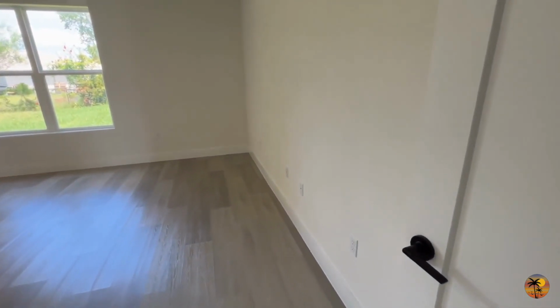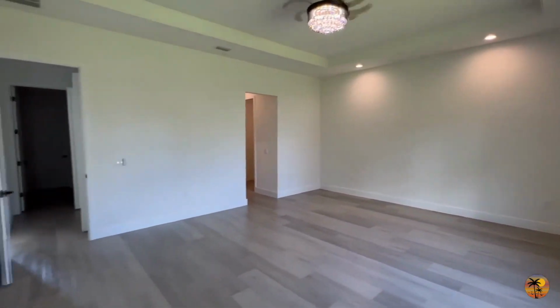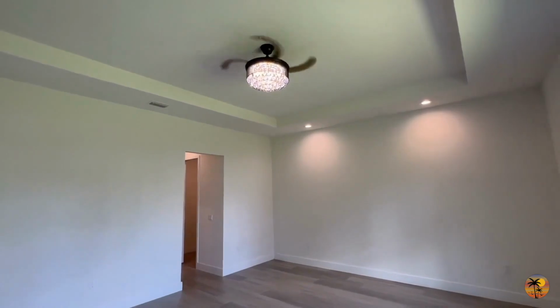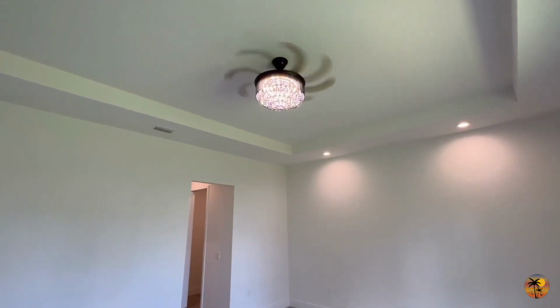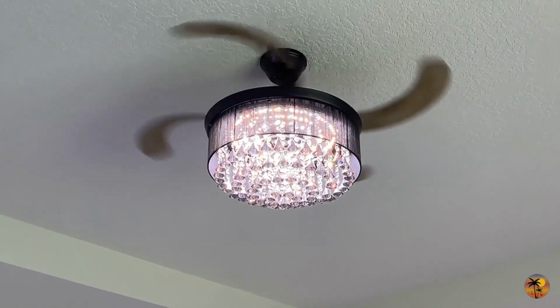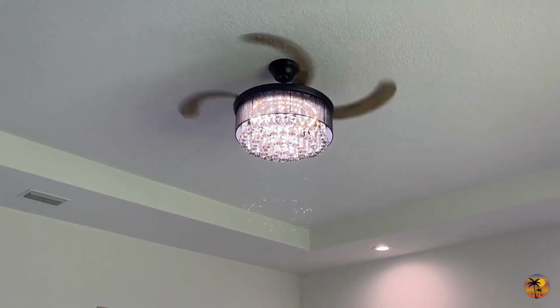There are enough outlets. On this side, there are connections for the television. Naturally, there are smoke detectors everywhere. This is such a room. The fan is cool. And the chandelier is really unusual, and those little stones sparkle beautifully. You probably won't see it well on the camera, but I can't show it any other way.